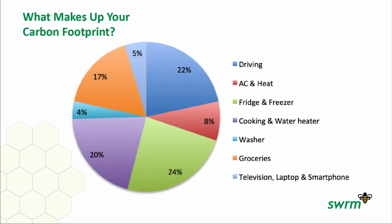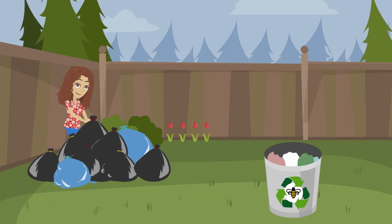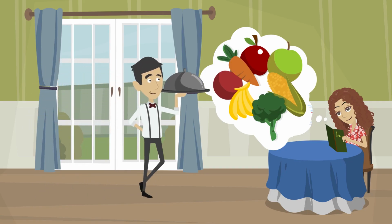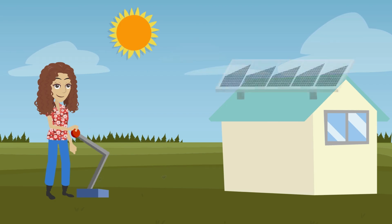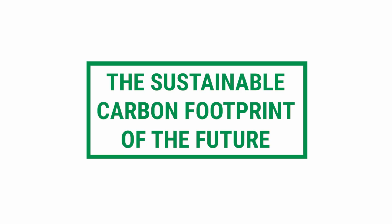Depending on where you reside and how you value the importance of different activities, this is how your breakdown might look. But we can potentially stave off this future by recycling and reducing waste, eating more plant-based foods, commuting via shared transport or carpooling, and switching to solar energy. You could make a sustainable footprint a reality sooner rather than later.